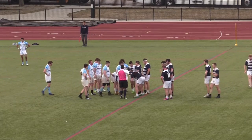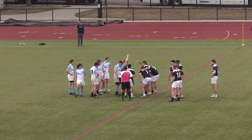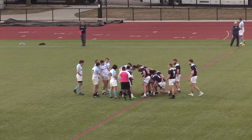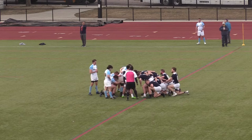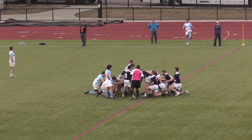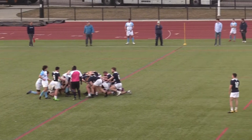And I think the ref actually does have a knock on here. So this will be a Roger Williams scrum. They haven't had many scrums. No, really, there's maybe 4 or 5 scrums the whole first half here. And you know how much the forwards love scrum downs. Oh, yeah.